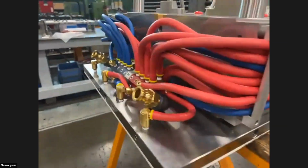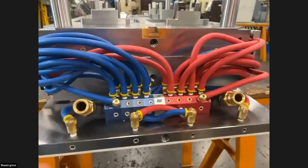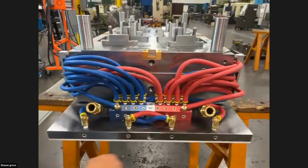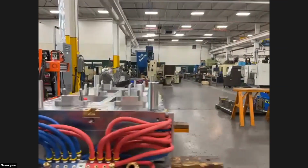I know you just went to mag platen on your new machines. I'm a little jealous, but yeah, so you can see how they've done a nice job of plumbing this in. So when the mold change happens, you're just one in, one out, and you're good to go. Oh my gosh, that's incredible.